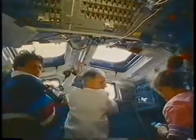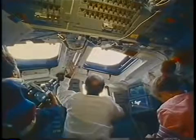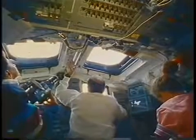This is the grapple of Eureka in the cargo bay. I'm approaching Eureka with the arm, and this was a view from the end effector camera. And this is the position I had for operating the remote manipulator system. At this point, I'm very close to Eureka, and I'm going to grapple it, press the trigger to grapple it, while Andy was maneuvering the orbiter and Franco was taking pictures.